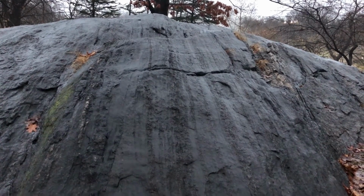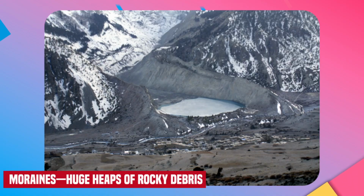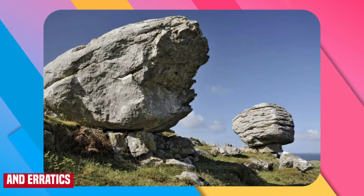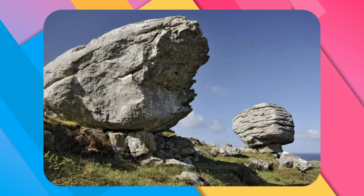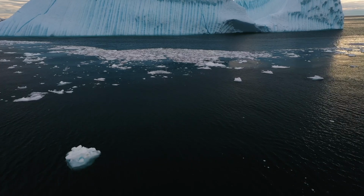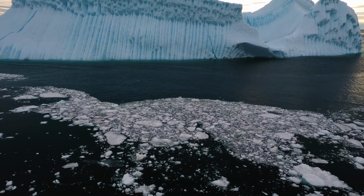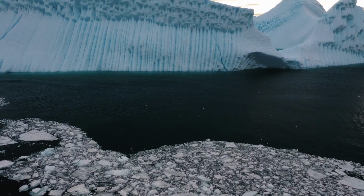When glaciers eventually melt, they leave behind some pretty quirky souvenirs. Moraines, huge heaps of rocky debris, and erratics, which are massive boulders dropped off miles away from their original location. You'll find these lost rocks sitting awkwardly in open fields or on hillsides. So next time you see a lonely boulder sitting where it shouldn't be, thank a glacier for that little surprise.